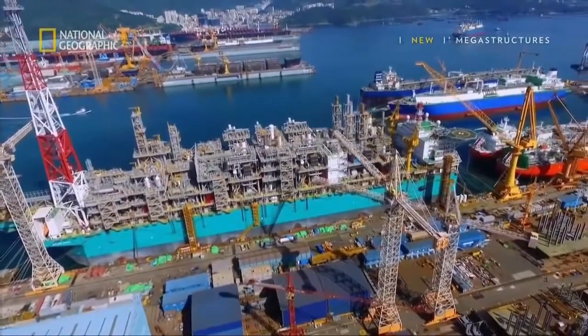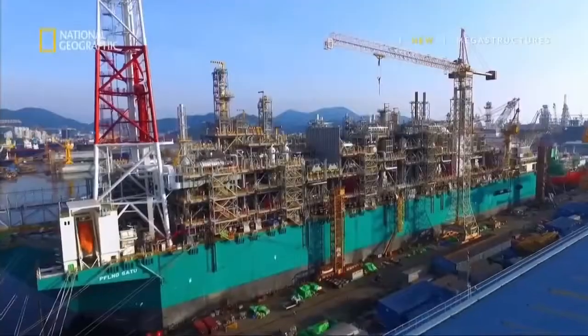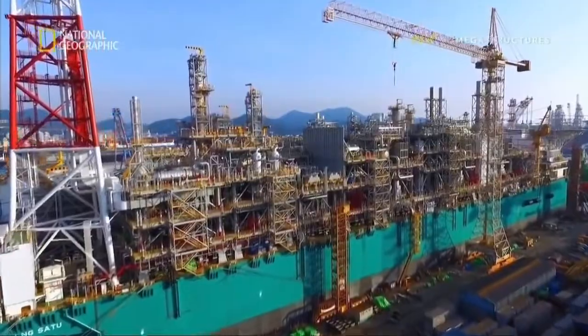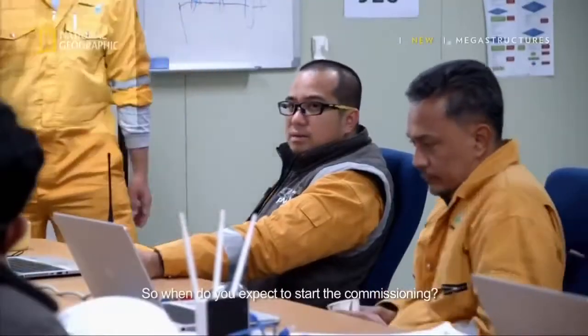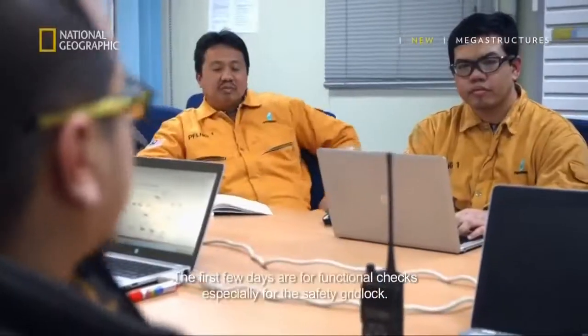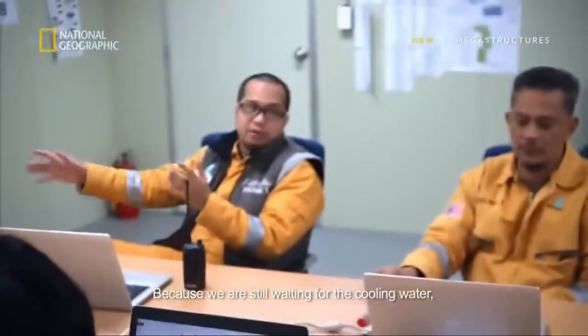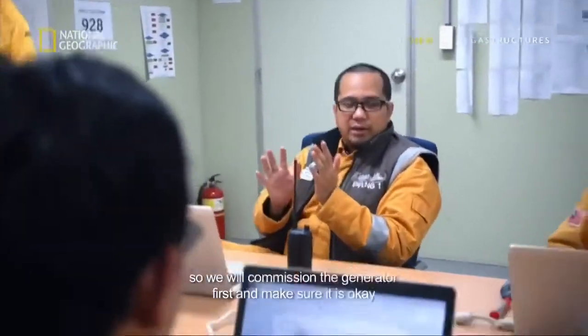With the critical part of the vessel installed, they are closer than ever to being seaworthy. But the vessel is still not ready to sail. Back at the office, Chief Commissioner Khairul is getting an update from the commissioning team on how the final tests are going. So when do you expect you will start the commissioning? The first few days for functional check, especially the safety interlock, because we are still waiting for the cooling water. So we will commission the generation first, make sure it's okay.